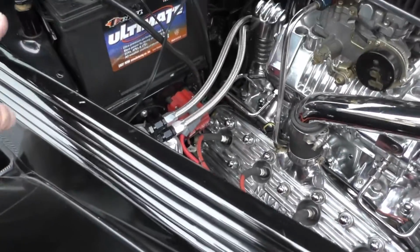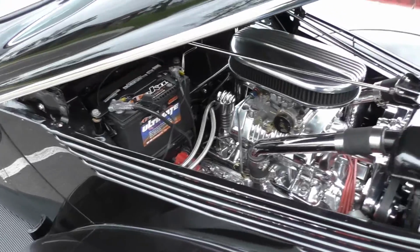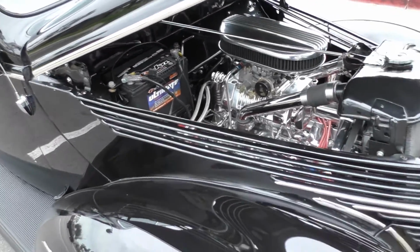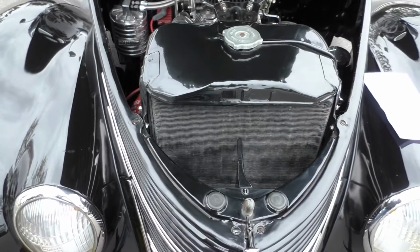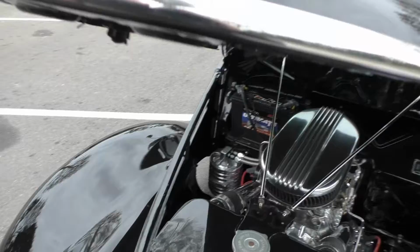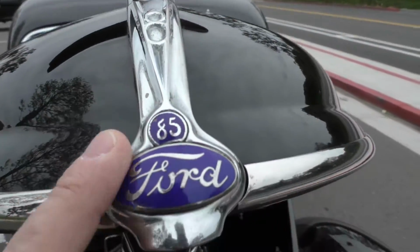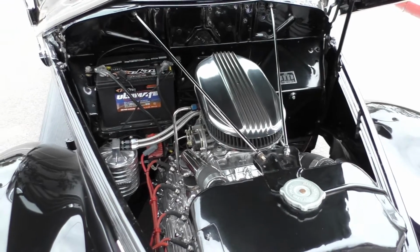The battery's up front here where it's easy to get to. There's a battery tender in the trunk. Has an S10 5-speed, and it has a Curry 8-inch Ford rear differential in it. The tag on it from Curry. You'll see all this trim on the front here. All OEM Jenny stuff, SoCal.